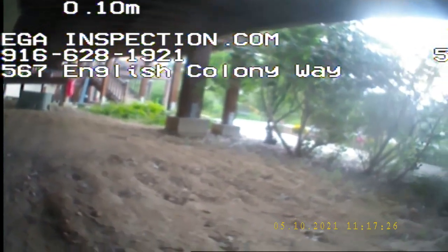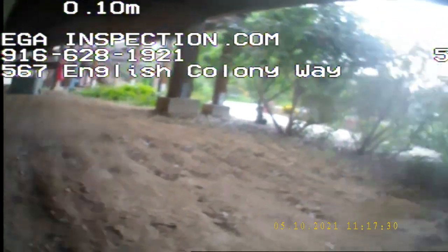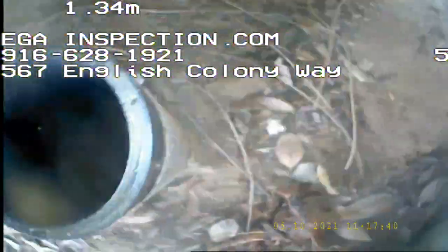Okay, we're out at 4567 English Colony Way. And we're going to do a scope down underneath the deck. Pipe right here. Got some water coming down right now.